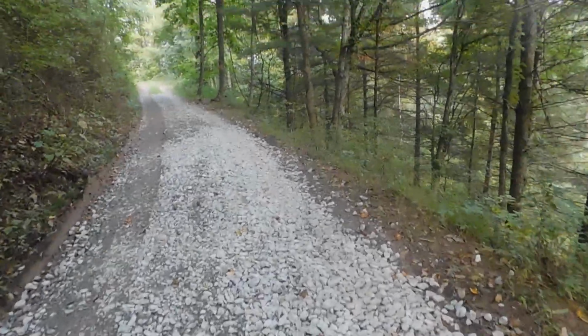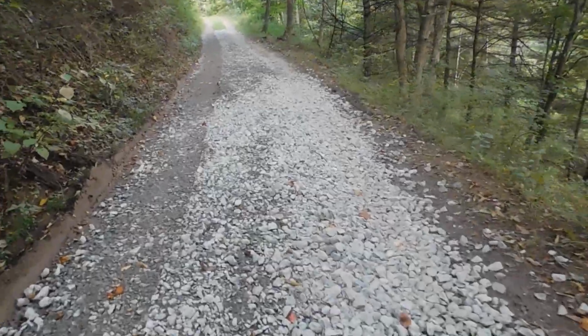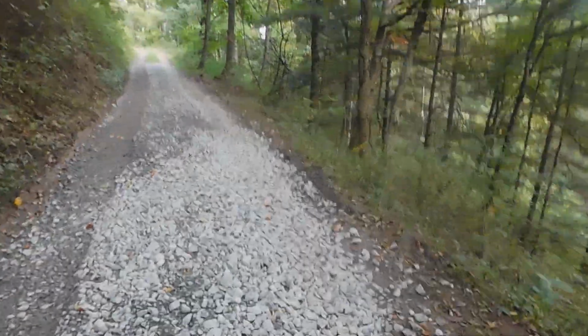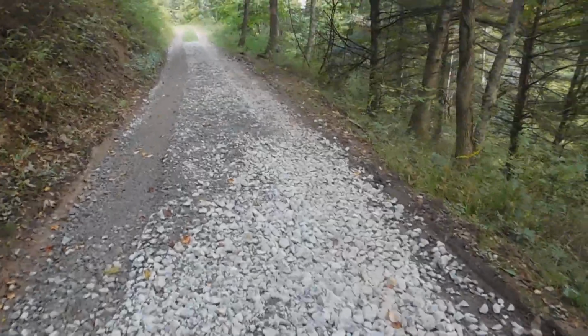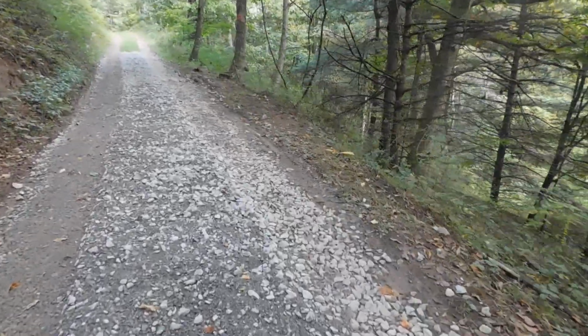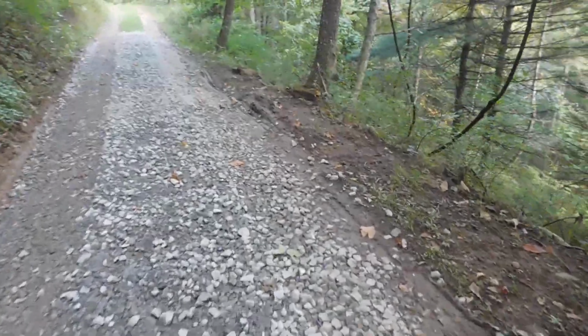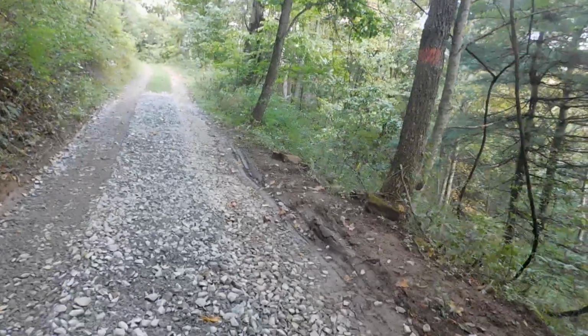But this section here that I'm walking right now was pretty rough, and so he laid it in here really heavy. So we're going to take a walk up here, and then I'll show you. He put most of it through this area here, because this is the area that needed it. And I'm going to show you the problem up through here.